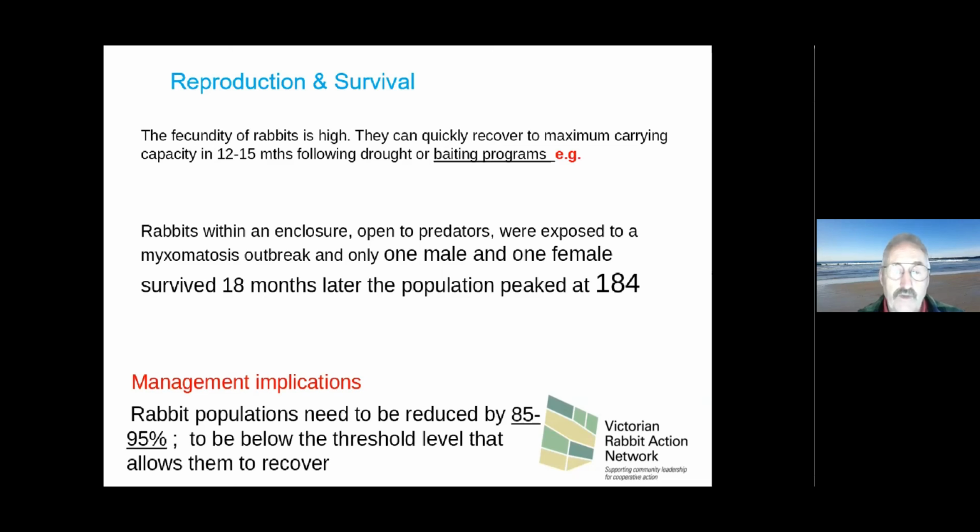Now, one of the things that we do know is rabbits breed like rabbits. In an experiment in Canberra, where 2 rabbits were left in a very large enclosure, they watched, and in 18 months they got to 184. There's a threshold that you need to get rabbit populations down to so they don't outbreed your control measures, and that's 85 to 95%. You've got to get them down to that, and then maintain that.